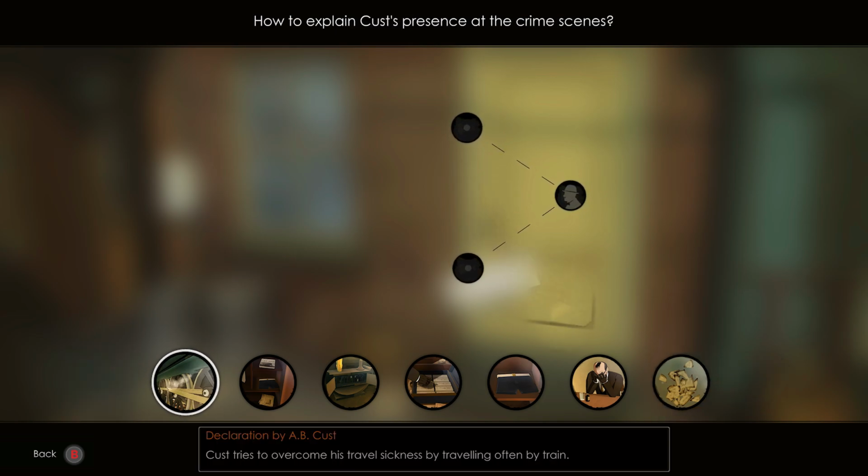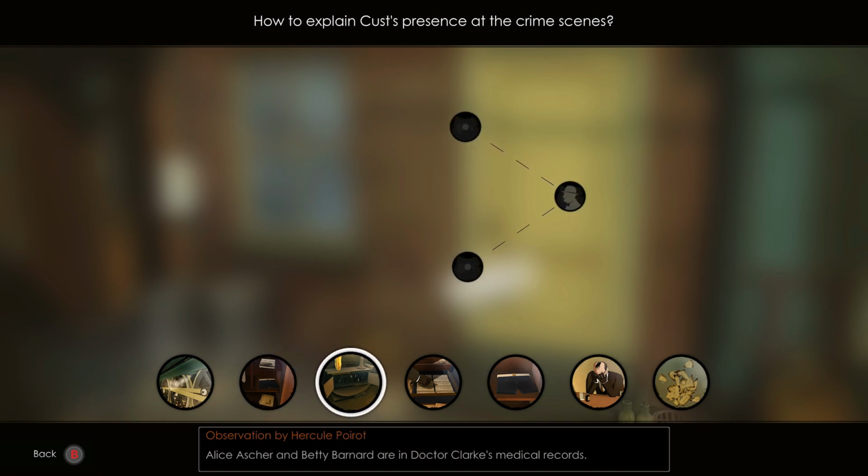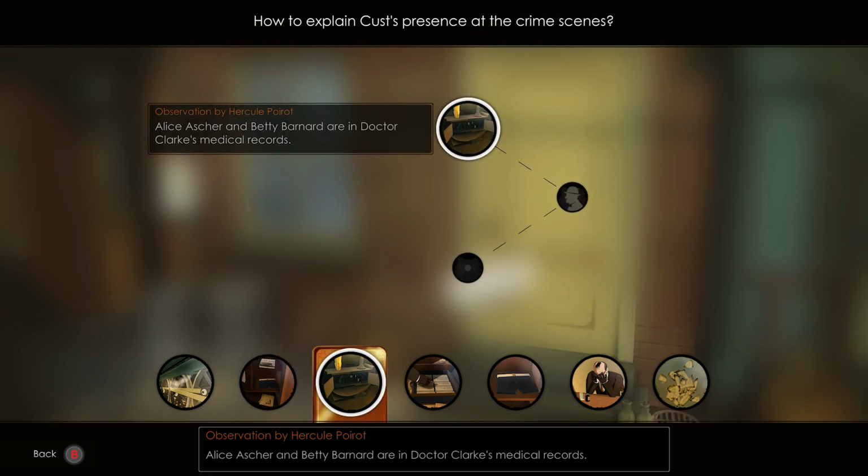Choose the options. Alice Asher and Betty Bernard are in Dr. Clark's medical records, and the murderer found a way to access Dr. Clark's medical records.